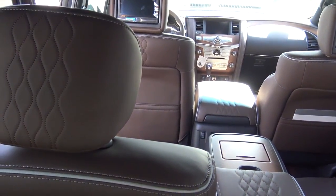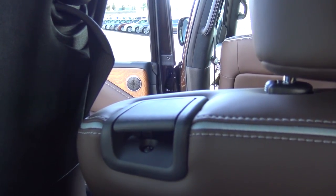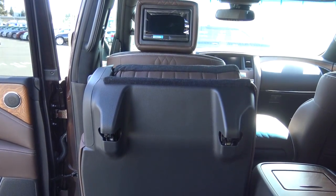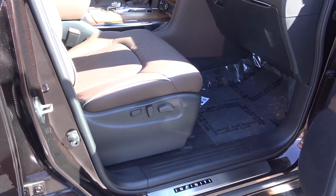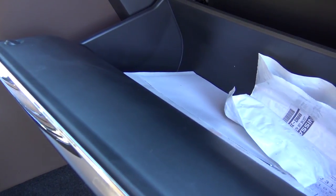Alrighty. And what's pretty cool is if you want to get out of the vehicle from back here, just pull this lever up and the seat will go just like that. It's a very easy mechanism. Full powered passenger seat with power recline and power lumbar. You have your glove box compartment, nice and damp.